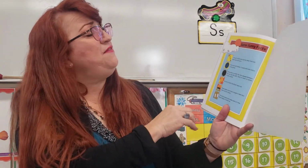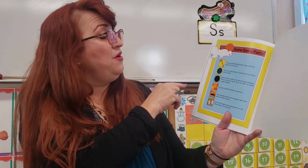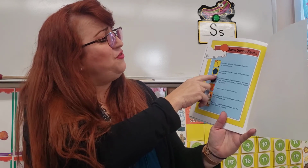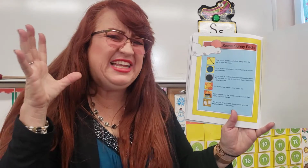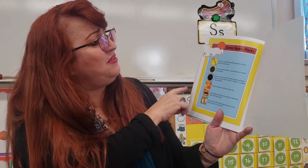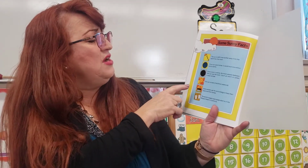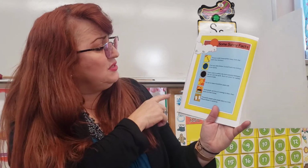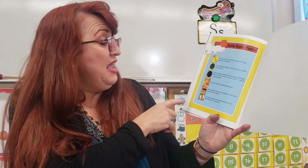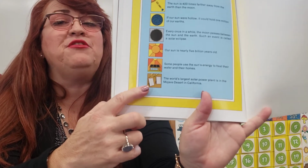And these are sunny facts. That the sun is 400 times farther away from the earth, and the sun is hollow, and millions of earths could fit all inside. That's how big it is. And here, the moon passes between the sun and the earth. That's called a solar eclipse. And you'll learn about that when you get older. And that the sun is very, very old. And that some people use solar energy to heat their homes and for electricity. And here, these are called solar panels, you see? You see them on top of houses.